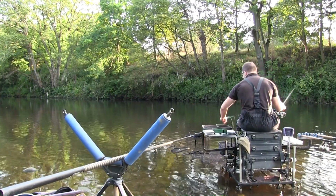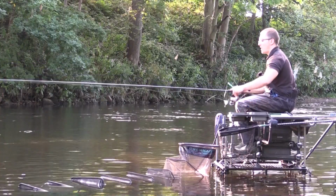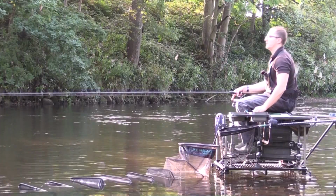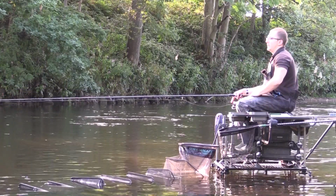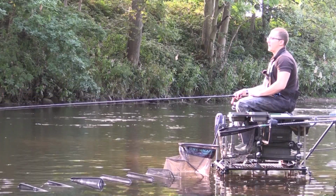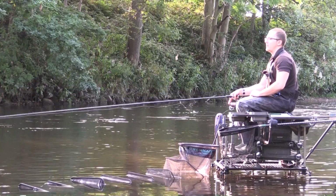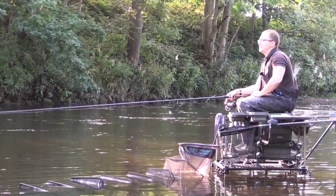And obviously with maggots, you're not masking the hook point quite as much as you are with double caster. It means as well, if you do miss a bite, you can get away with checking the line and then running the float back down again. You've still got half a chance of having an acceptable hook bait on.